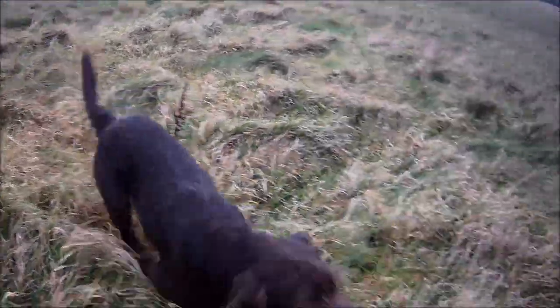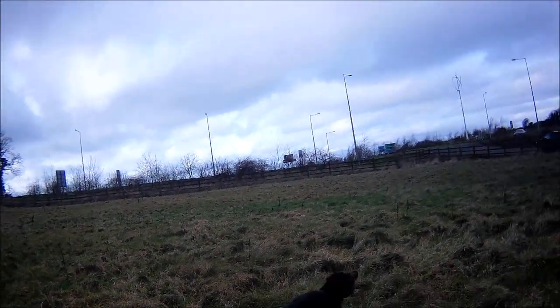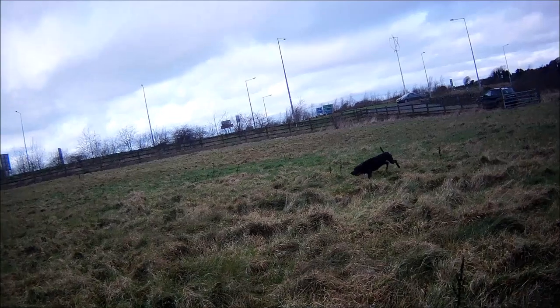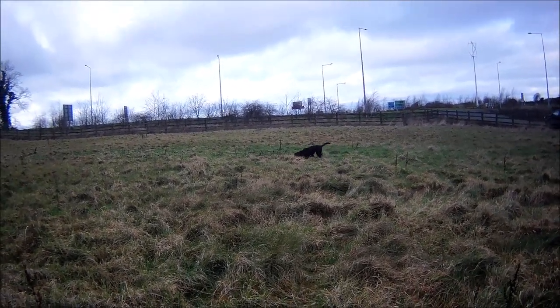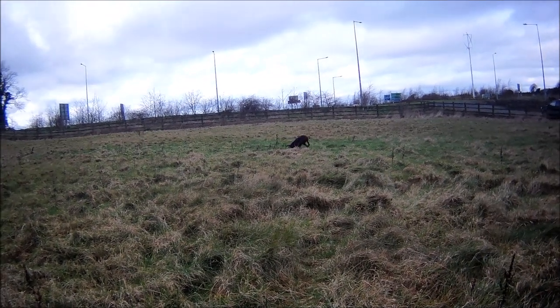Good girl! Now, this time I'm going to hold her so she can't run after it immediately, and then she's going to have to use her nose to find it. Get on. Now she's no idea where it is, so she's going to have to use her nose. And she's using it. I like it.